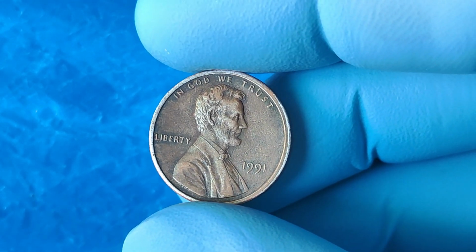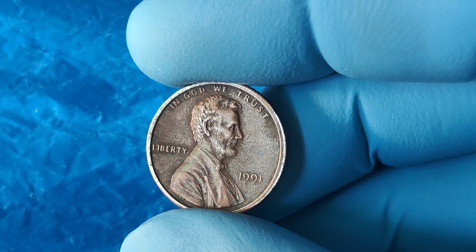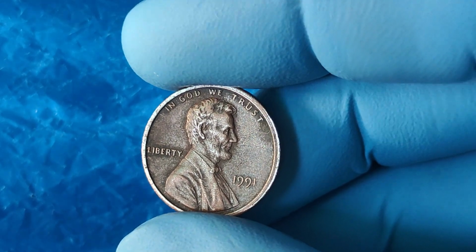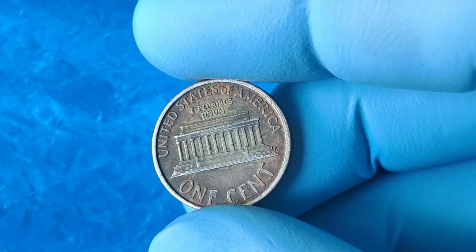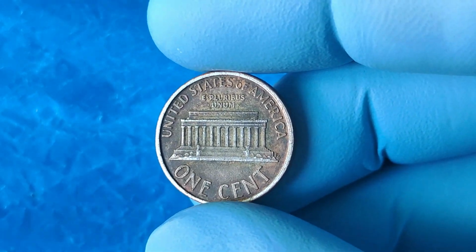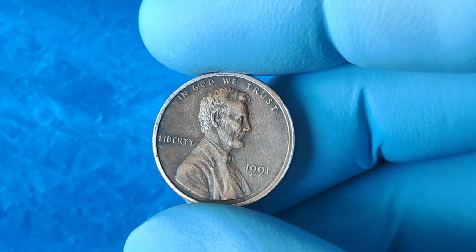And if your coin has a rare error or an unusual die variety, the value can skyrocket even further. Speaking of errors, one of the most sought-after features in any coin is a striking mistake. These can include doubled dies, off-center strikes, missing elements, or even planchet errors that make the coin unique to collectors. Some error coins from 1991 have been sold for record-breaking amounts. Imagine a simple penny selling for thousands, or even millions, because of a small mistake during the minting process.